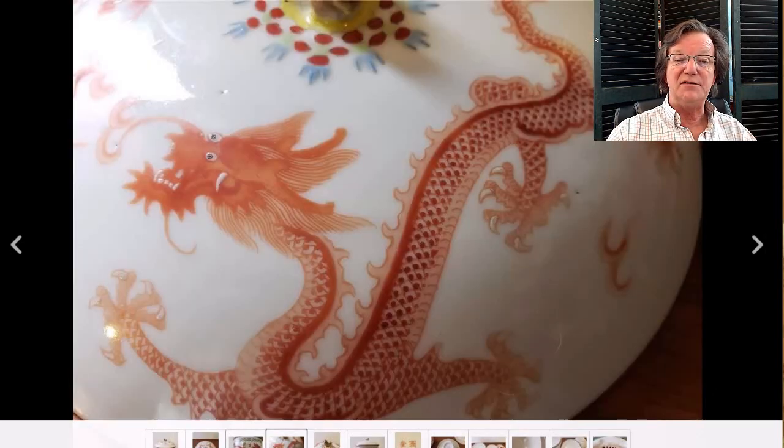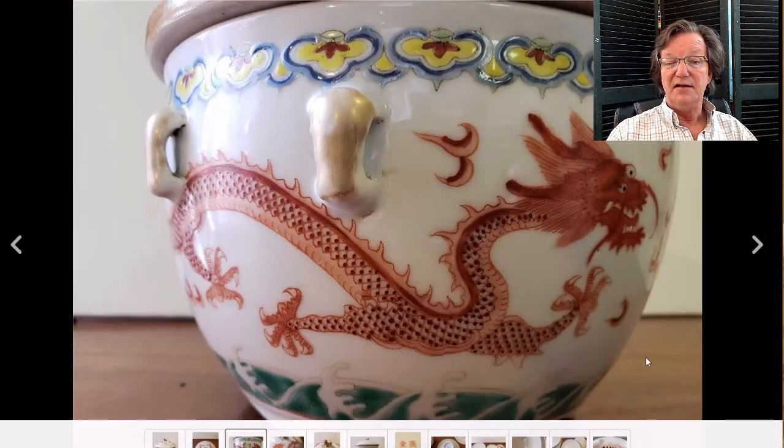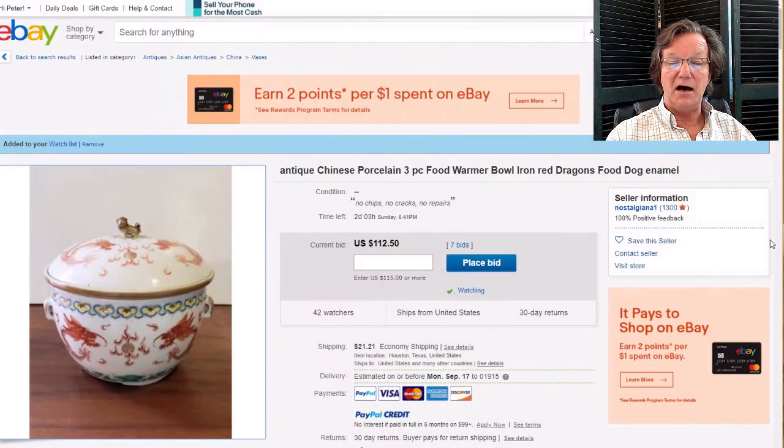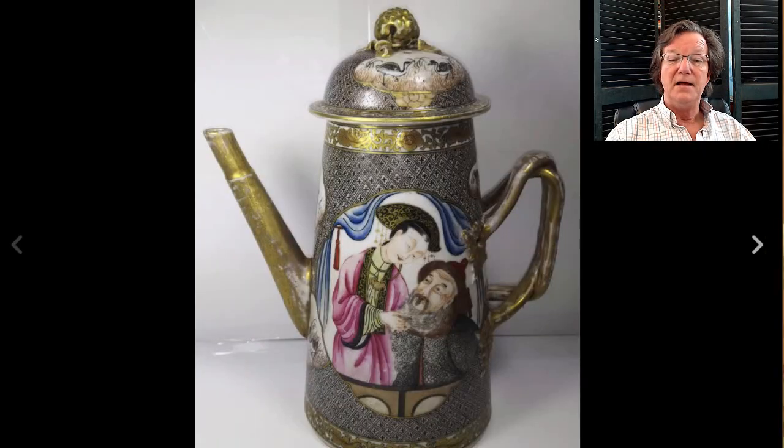I've seen identical ones of these that are in the U.S., just about exactly identical, same age and everything, and they're not marked China. That was just done because sometimes people were trying to be within the law. It's up to $112.50, and it closes on Sunday, okay? And then over to this.